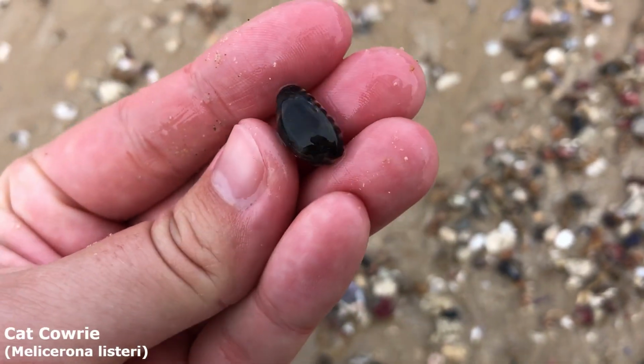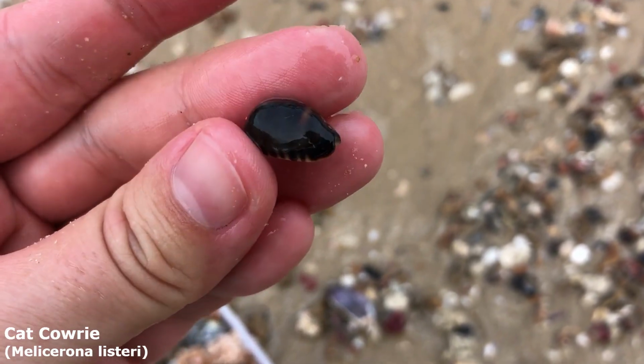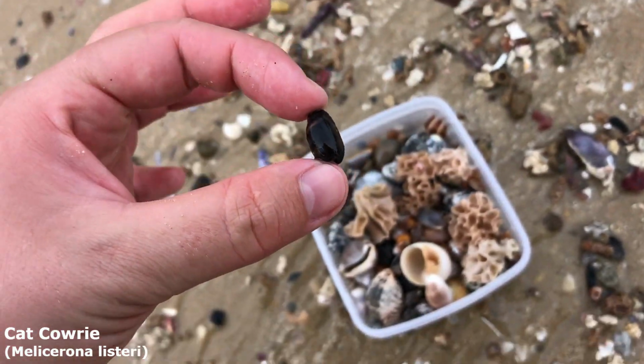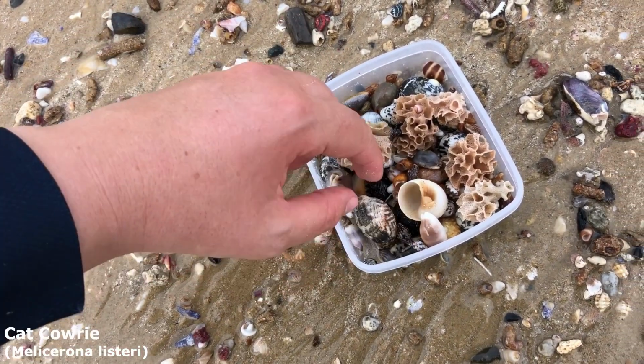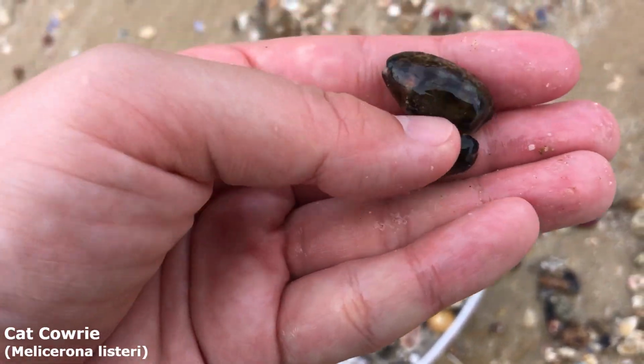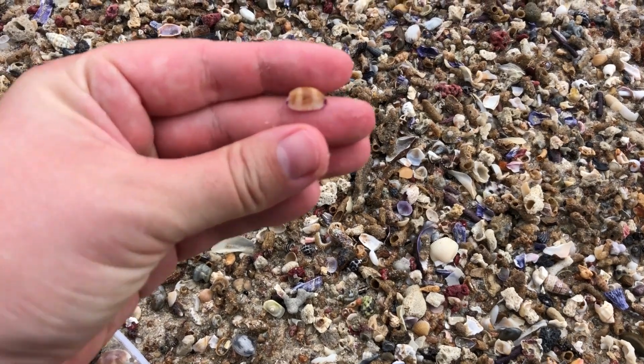It is yet another cat cowrie. He doesn't feel super smooth like wet glass like the first one, so I don't know if he's going to dry shiny, but yeah, he's more typical for the size that I see for these guys. The first cat cowrie I found was a particularly large, chunky one.